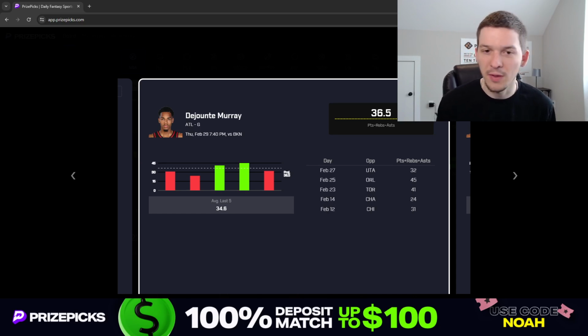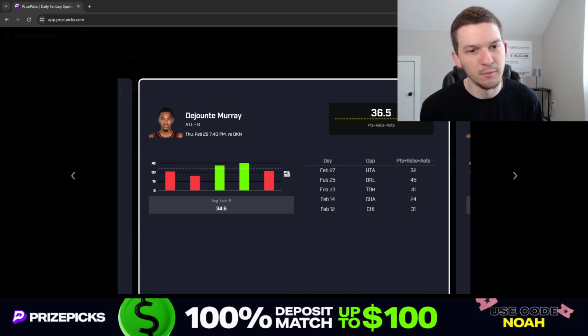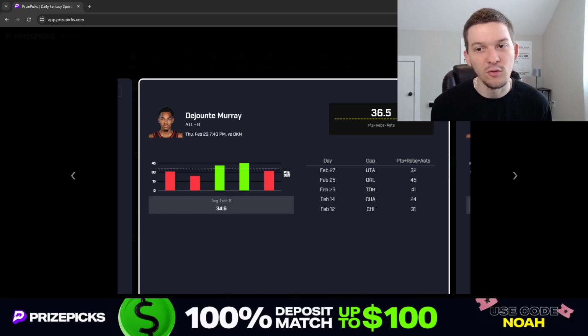DeJounte, this Hawks team, they play fast. They're going to push the pace. There's just a lot of ways for DeJounte to go over this PRA line, whether he has a big scoring game, or he has close to a triple-double. I think DeJounte has legit triple-double upside when he's playing without Trae. I want to say, when they played Orlando earlier this season without Trae, he was 1 rebound shy of a triple-double. So he literally has triple-double upside with Trae Young off the floor.